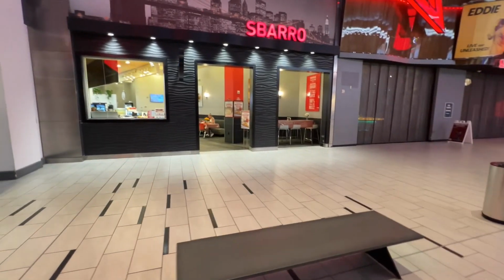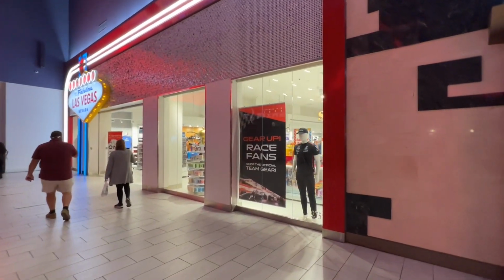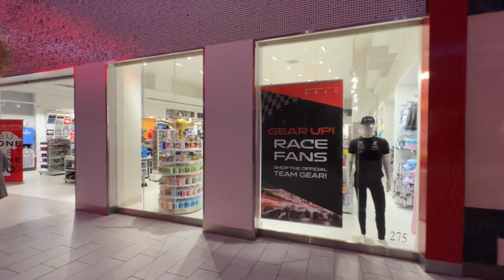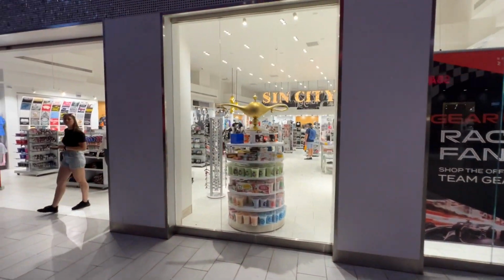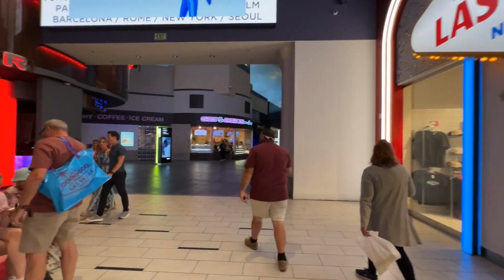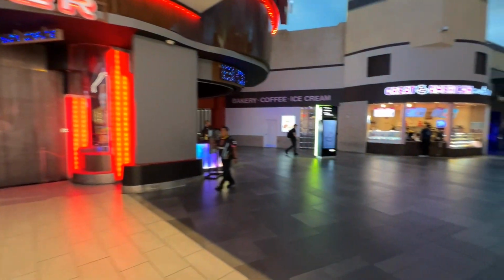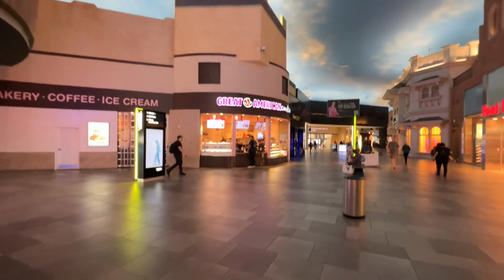You've got a Sparrow there for your pizzas. And you've got another of these Las Vegas souvenir stores, where you buy your t-shirts with "I went to Las Vegas" on it and things like that. So yeah, the Saks Theatre, loads going on there. Do check out the website planethollywood.com and you'll be able to see what's on.